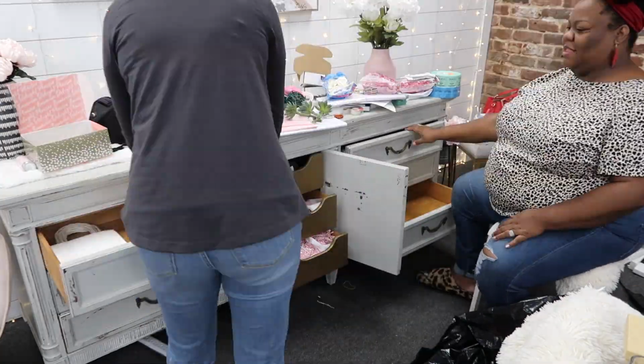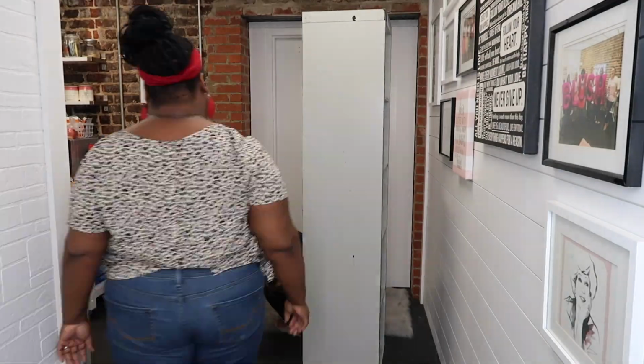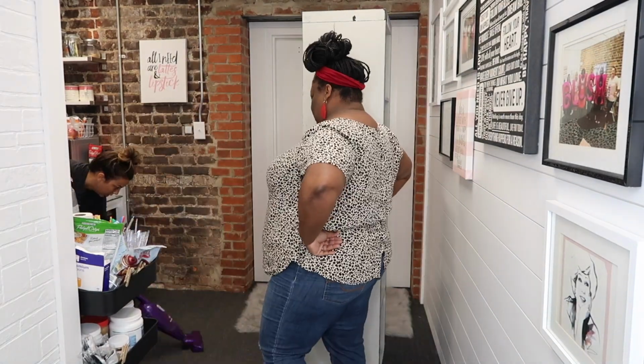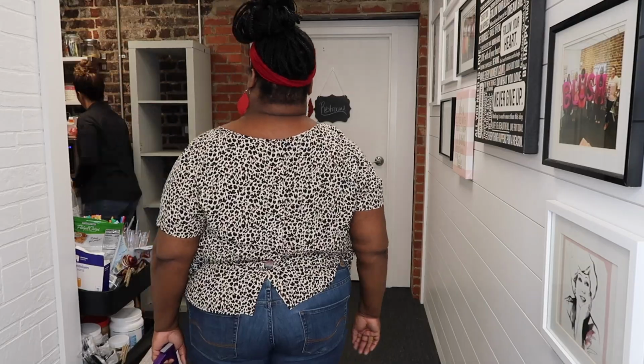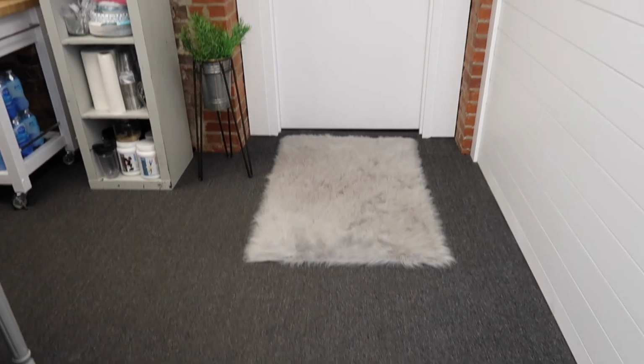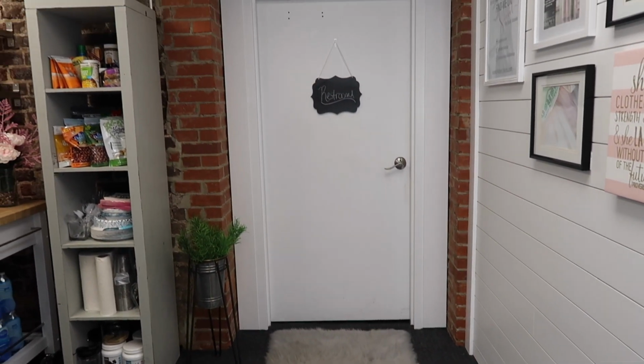After we got done with that, I decided I had to tackle this hallway. We have this cool tower, but it's driving me crazy. We're not really using it like we should. So I decided to redo the kitchen. Tell me what you think about the kitchen.